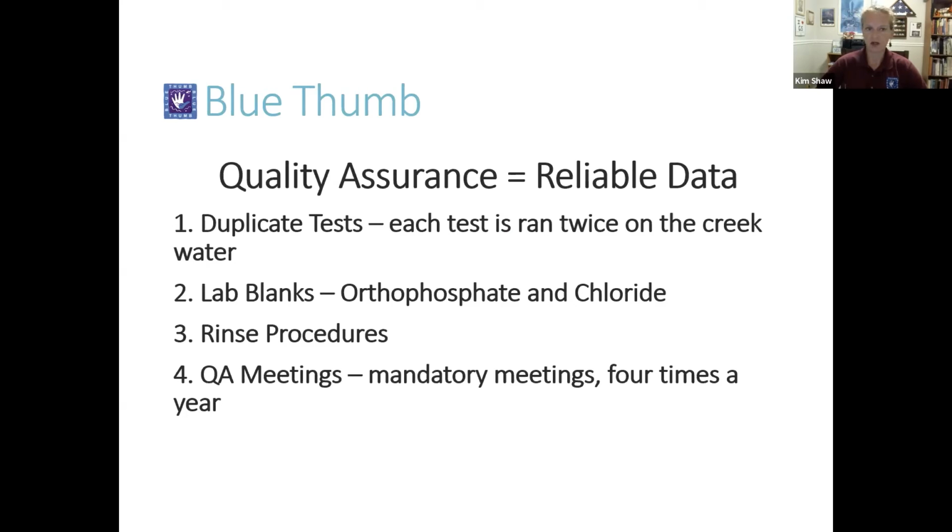Our volunteers do conduct duplicate samples for each test on their creek water that they monitor. We do incorporate lab blanks. We have all sorts of rinsing procedures to make certain that the equipment's clean. We have quality assurance meetings, which are mandatory. Our participants go through a 2-day training course, and it's not like we give you a test kit, and then let them leave and never see them again. We have a lot of interaction with our volunteers, at least 4 times a year, if not more. And so these mandatory QA meetings are important to make certain that we test our volunteers against known standard solutions.